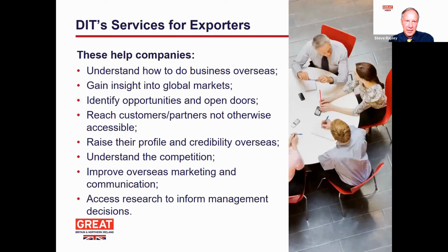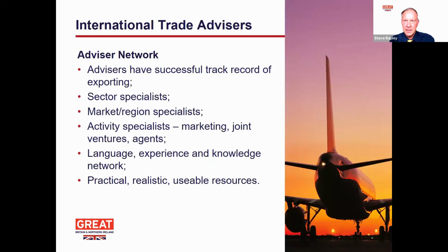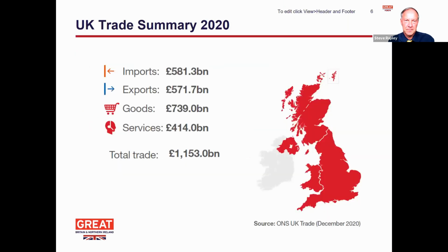Some of the things that we can do are to put companies in touch with our connections overseas. They also have a lot of connections of their own with chambers of commerce, etc., so they can reach out to potential partners and look at competition, that kind of thing. The trade advisors, like myself, have pretty much all been involved in exporting for most of their careers. I started in the mid-80s, which seems like a lifetime ago, in the health food business. I've also worked with Allied Wines and Spirits, and for the past 20 years on the automotive side. So I'm the automotive lead for the London team.